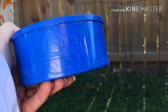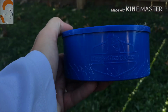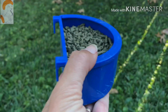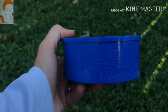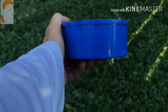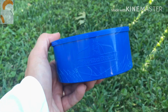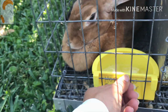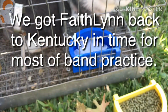So I don't recommend these. These are happy hen treats. They've got a picture of a rooster on them. Perfectly good company for chickens, but not something I would recommend for your traveling rabbits. I would recommend something smaller and something that has some kind of a twist or a clip on the back and/or something metal.